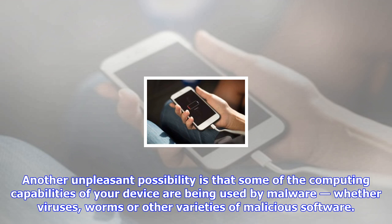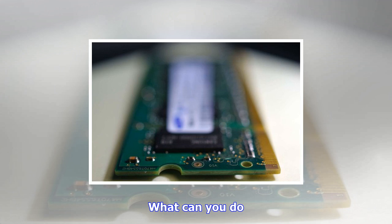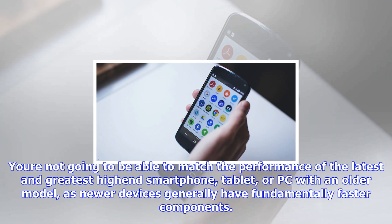What can you do? You're not going to be able to match the performance of the latest and greatest high-end smartphone, tablet, or PC with an older model, as newer devices generally have fundamentally faster components. But with a small amount of effort, you can get the most out of your existing device.